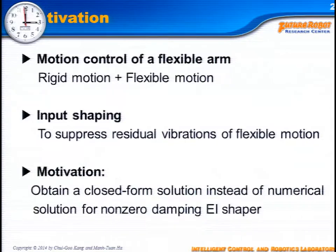The motion control of a flexible arm is composed in general of rigid motion and flexible motion control. Input shaping control is to suppress residual vibrations of flexible motion. The objective of this paper is to obtain a closed-form solution instead of a numerical one for the non-zero damping EI shaper.